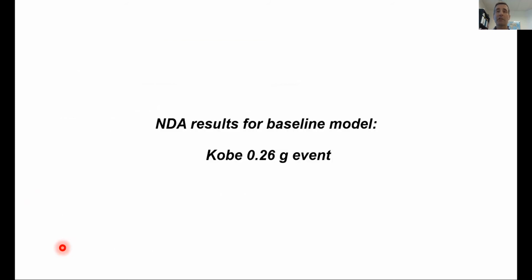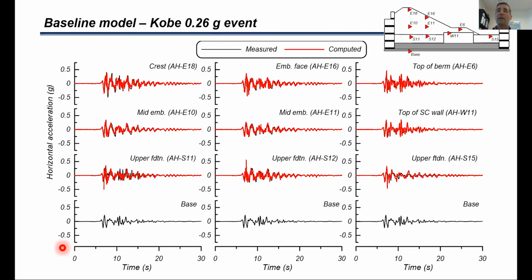Now we get to look at some results. These are going to be for that second strong shaking event, peak base acceleration of about 0.26 g. Again, this produced a little bit of cracking in the fronts of the soil cement walls, but it was not extensive and it didn't extend their whole length. In these next set of diagrams, I'm going to be showing some time series. On all of these, in the upper right corner is an inset of the centrifuge model, showing the sensor locations that we're plotting.